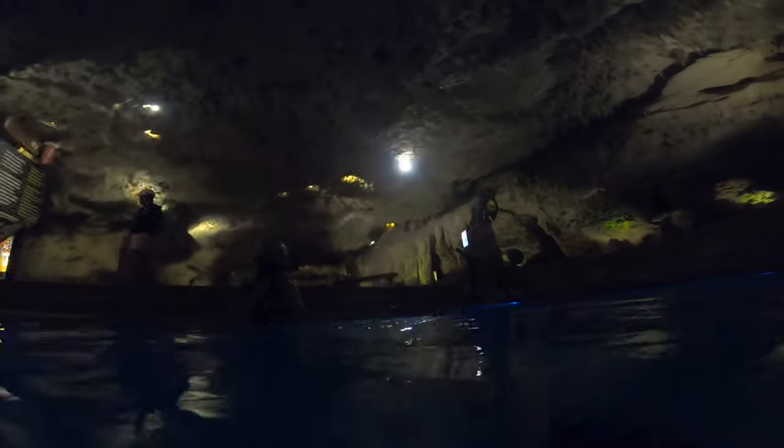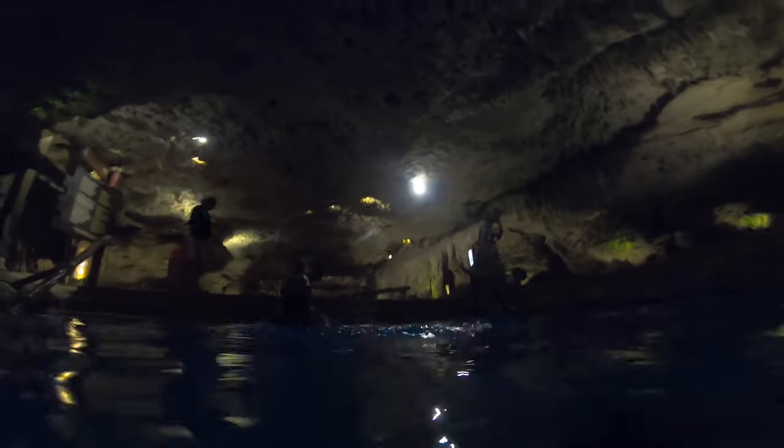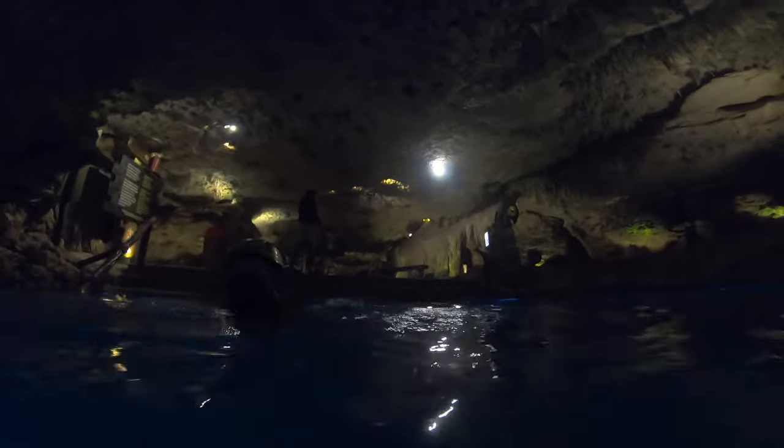I'm wanting to say it's probably 68 to 70 degrees. It's definitely chilly when you get in, and my wife, honestly, said, I kind of want to turn back, but we just knew that the end of this little swim would be pretty fun. So there are two options for the cave swim. There is apparently a 30-minute swim, and then we took the short one, which is about a 10-minute swim.